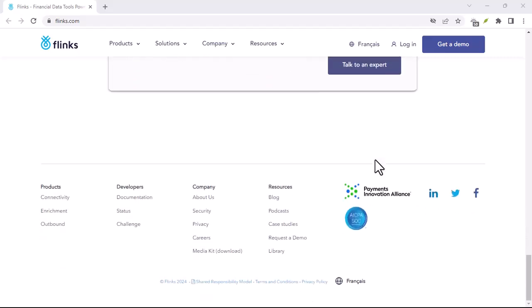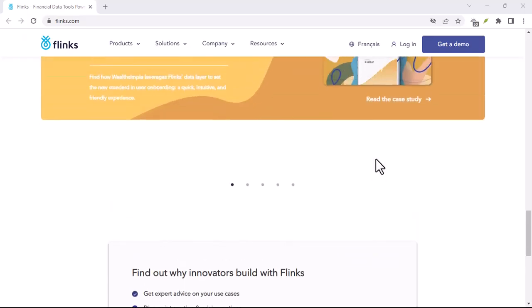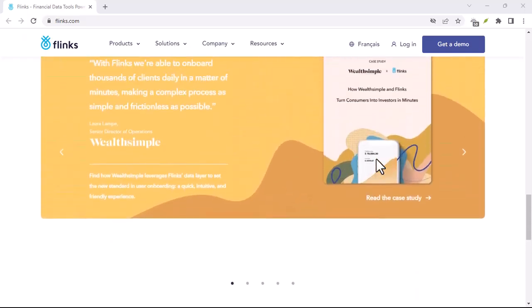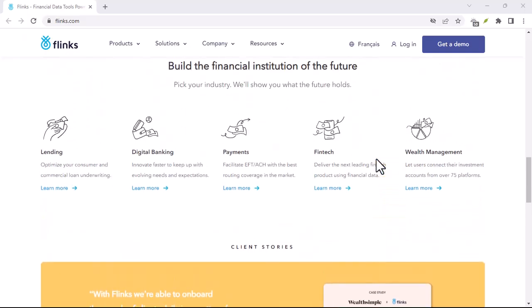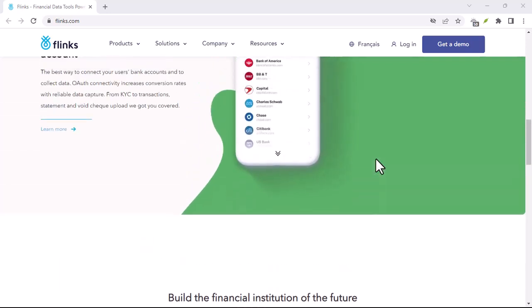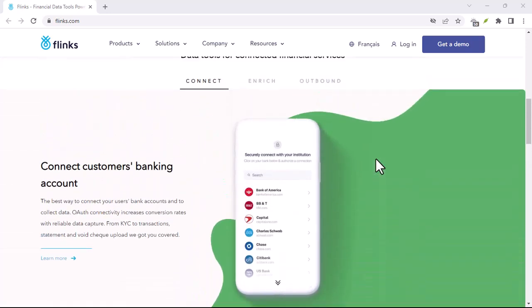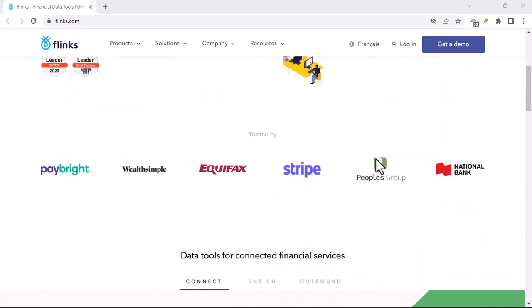Flinks platform bypasses this entire process by securely connecting directly to your financial institutions. This means no more manual document collection, no more printing, and no more faxing. Remember faxing? Yeah, those were the days. Okay, maybe not. Flinks' verification process hinges on secure data sharing.